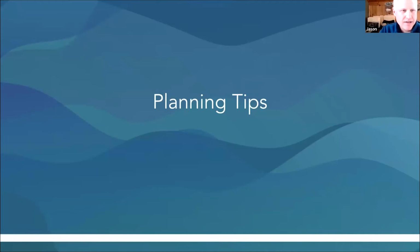Keep in mind that BWCA permits are all first come, first served. So the time to start reserving your permit is in January when they first become available. They're all available now. The Forest Service reduced permits by 13% going into the wilderness for this season.